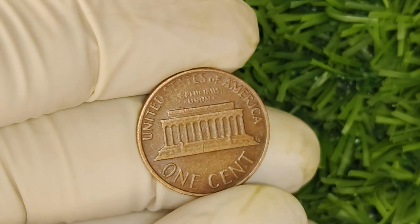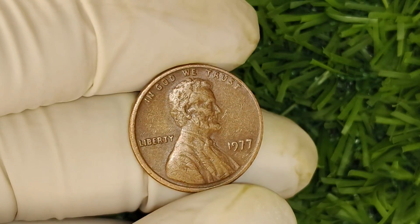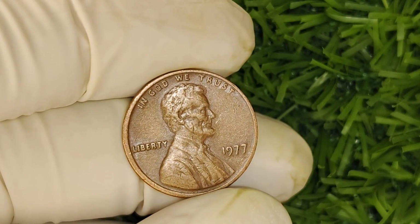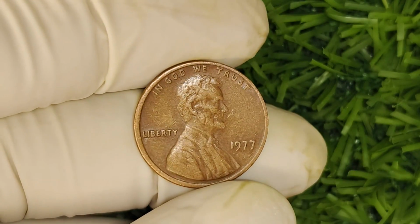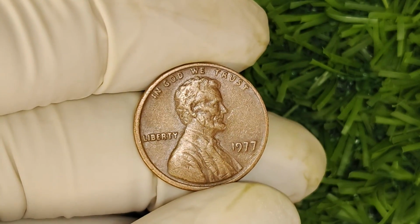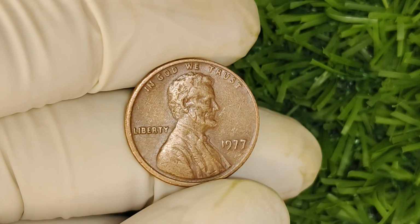While we're talking 1977, keep your eyes peeled for other errors too. There are pennies with off-center strikes, die cracks, clipped planchets, you name it. Some are worth a few $100s. Some are worth a few thousand. The point is, pennies might be tiny, but they're mighty in the right conditions.